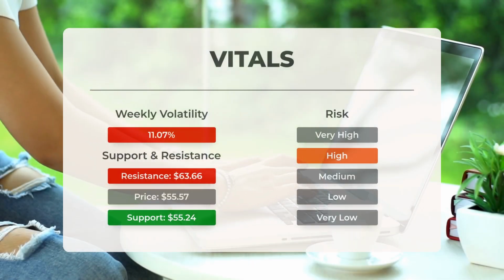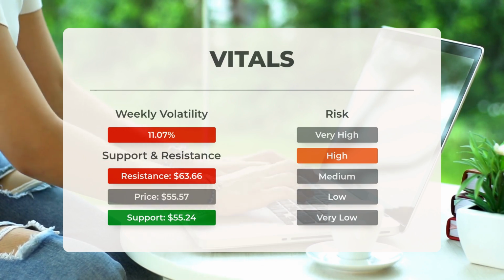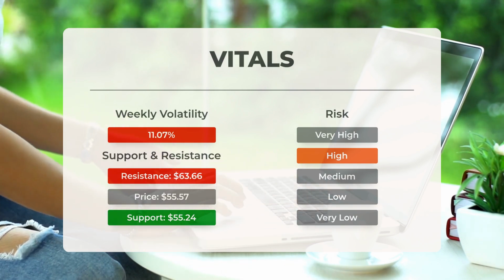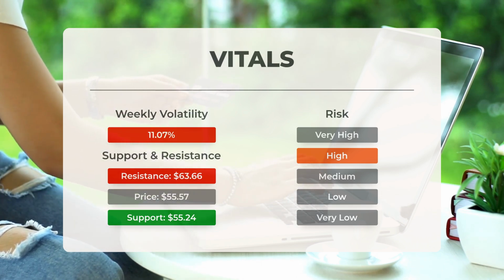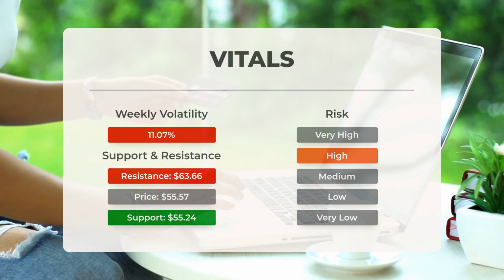Support, risk, and stop loss for Oklo. Oklo Inc. finds support from accumulated volume at $55.24. This level may present a buying opportunity, as an upward reaction is anticipated when the support is tested. This stock can experience significant movement throughout the day, indicating high volatility.